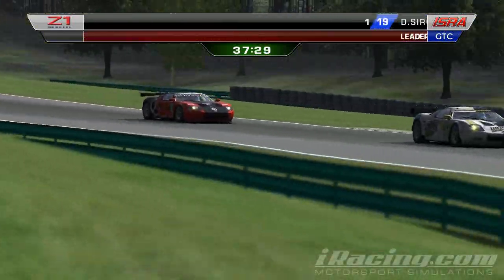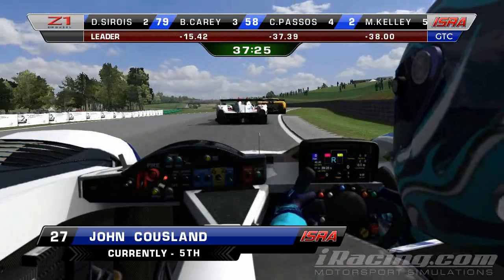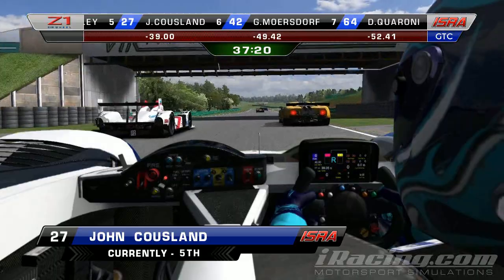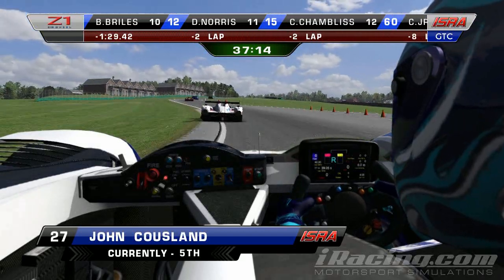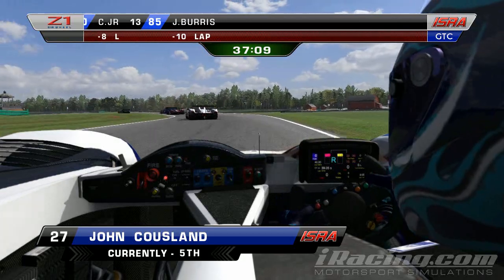I really apologize, I don't know a lot about fuel strategy for the Ford GTs and the Corvettes, but LMPs I'm all over. As you can see, Mike Kelly is now right ahead of John Kuzland. But starting at about the 34-minute mark is when the LMPs can stop and make it the rest of the way. So in about 3 minutes' time, we might see some shuffling of the standings as the pit stops start rolling through.